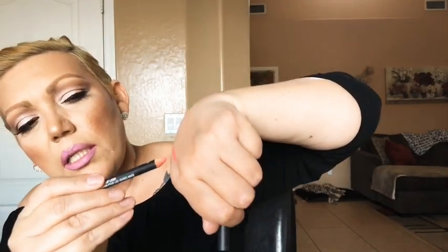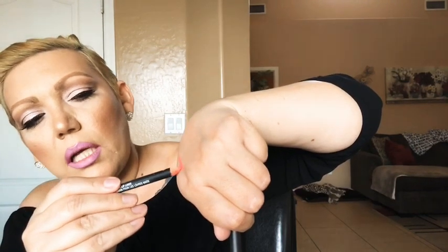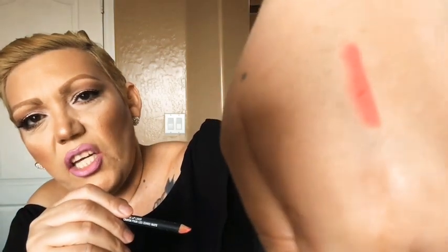This shit is so, like, I'm pressing hard, and look at how it skips. I don't know if you guys can see it, but it skips, and look how beautiful the color is. See that little ball? Then you start getting all these little balls of color. How are you supposed to get that off your lip? You see that shit? Ain't working for me, sister. I'll stick to the slim pencils.